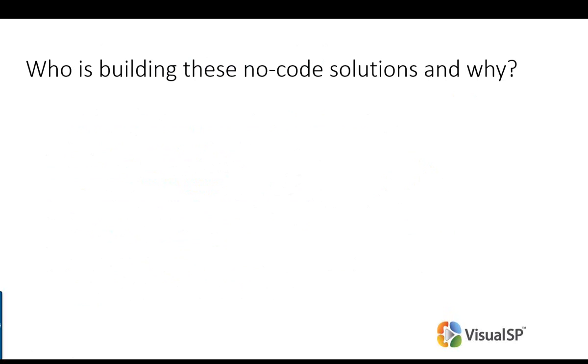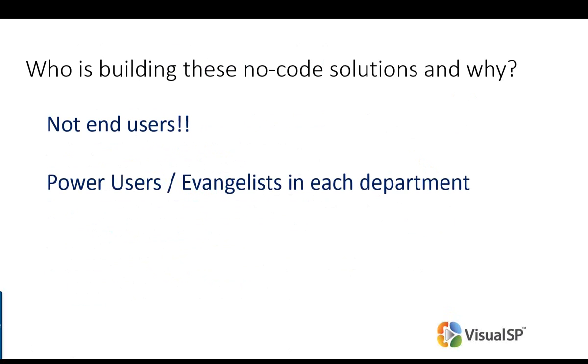So, who is building these solutions, why are they building them, and why does it matter? Let's talk about that. I want to be clear here, I'm not talking about end users. They're not the ones who are actually building these no-code solutions, okay? They're the ones who are using it. The people who are actually building these no-code solutions are the power users and the evangelists. And here's why they should be building it.